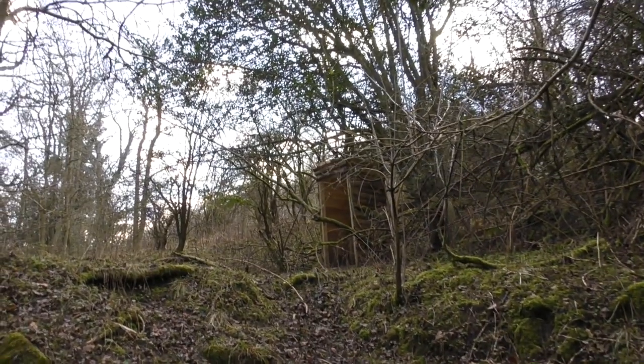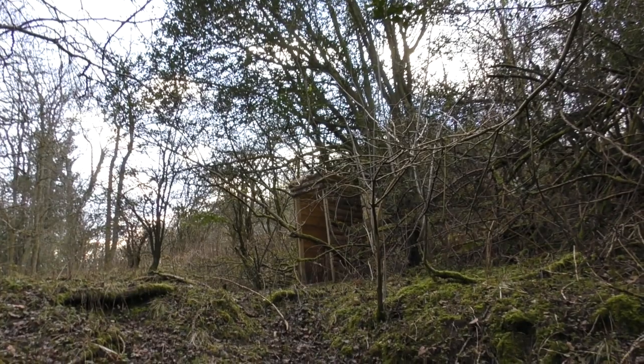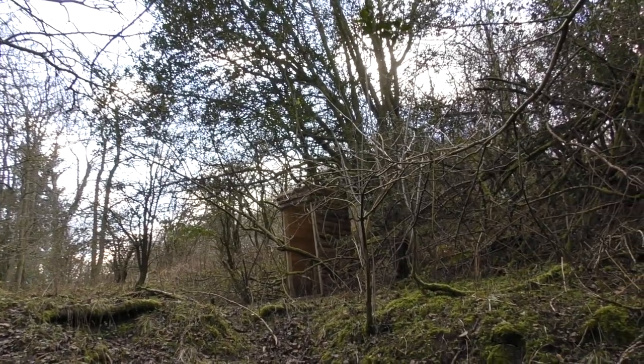There's what will be the long drop toilet over there, and as you can see, it is quite in keeping with the woodland, so it'll blend in really well. It doesn't look out of place or anything. And we'll just carry on along this way.